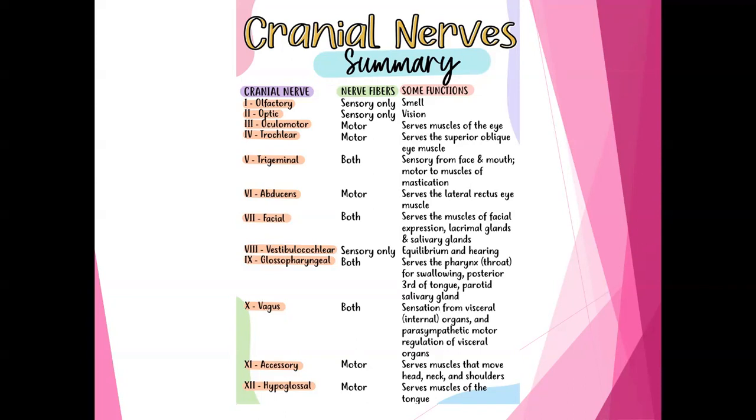So swallowing, salivating, and taste buds, obviously the glossopharyngeal nerve has a lot to do with eating. Cranial nerve 10, the vagus nerve, is both sensory and motor, and it has some autonomic function in the parasympathetic motor regulation of visceral organs. And so parasympathetic, remember, it's rest and digest. This is the digest part. So a lot of the cranial nerves have to do with vision, eating, digestion, all important things, right? The vagus nerve also perceives sensation from visceral organs. So it's sensory, and the parasympathetic is the autonomic function.